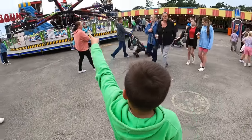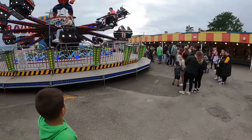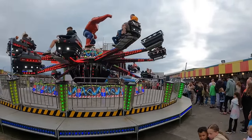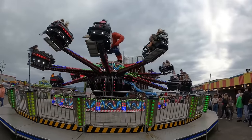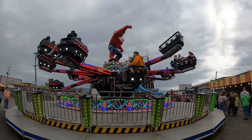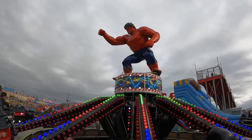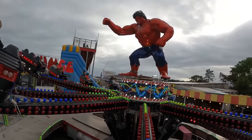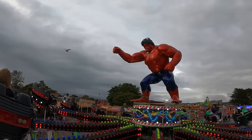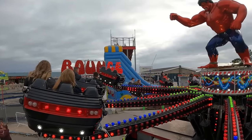Right, what are we doing now? A bit of a queue for this one, so we're gonna queue up for it. Theo's pointed out that this is running quite well. Seems like it, doesn't it? Well, there's some power in their arms. There's a spider hook. I don't know if that's actually what you call it, but that's what I'm calling it. Here we go, bounce.